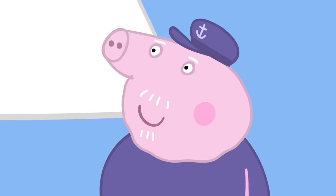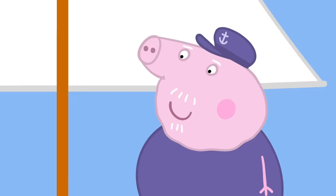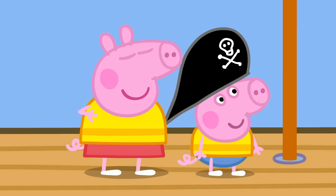Look, children, the water is back. Hooray! Grandpa Pig's boat is floating again. Time to sail home. Aye, aye, Captain Grandpa. The boat bobs up and down.